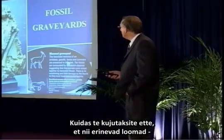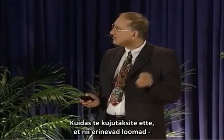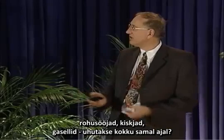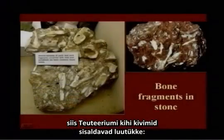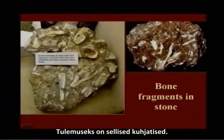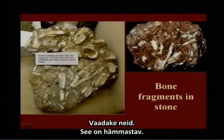And how would you imagine animals as diverse as herbivores, carnivores, gazelles, all of these things washed together at the same time? If you look at those upper layers, we have bone fragments in stone in the tertiary like this, mammal bones, chipped, broken bones. And you have conglomerates like this. Here you have fossil bones in stones. Look at all of those. It's incredible. What happened over here?